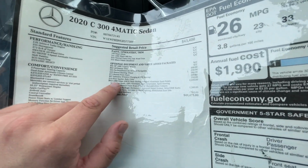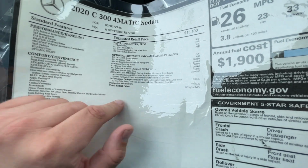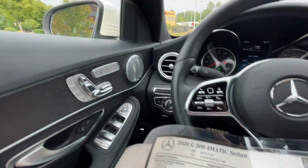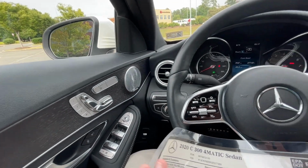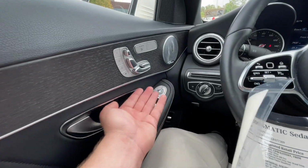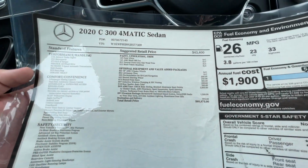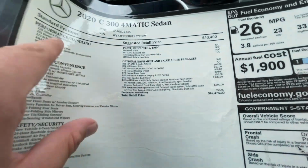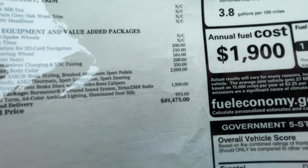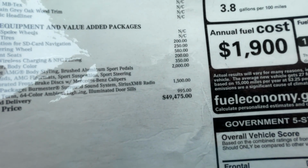Then, of course, the rear spoiler, and then the AMG line, and Premium Package 1, which gives you the Burmeister stereo, which, as I said, is a must-have in any new Mercedes. You get all the cool disco lighting throughout the interior. I wish it was dark enough that I could show that. We were playing with it earlier. And your illuminated door sills, all of that for a total price brand new of $49,475.